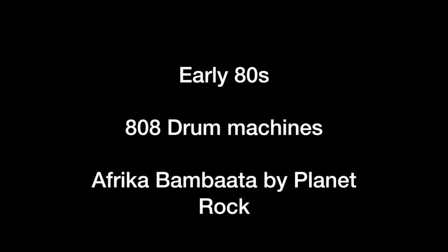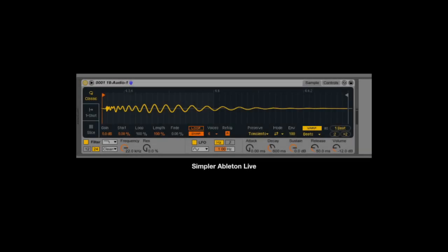It's documented that sampling came into the music production world in the early 80s with the use of the 808 drum machines, and from synth futurist bands like Kraftwerk, which led to the 1982 track Planet Rock by Afrika Bambaataa and the Soul Sonic Force. Although it wasn't sampling as we know it today with samplers, programming keypads and using DAWs live, it was the original concept of sampling that took off into the music production world.